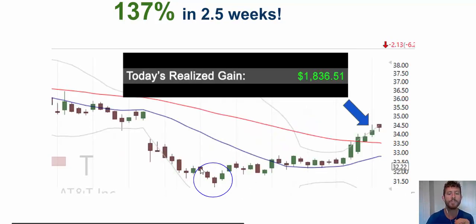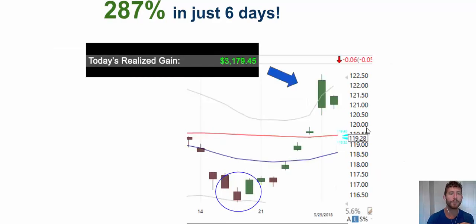Here's another one. Same setup here. Again, we'll discuss it more in detail when you become a member, but I'm just showing you this stuff works. So here's another one. We bought down here on AT&T. We sold up here. 130% winner in 2.5 weeks. Almost $2,000 win for me. Here's another one.